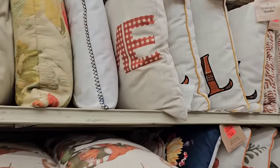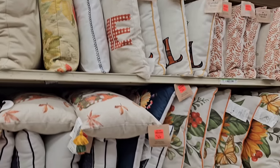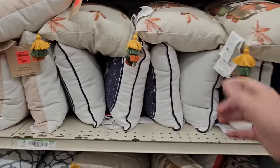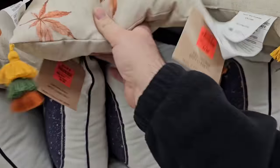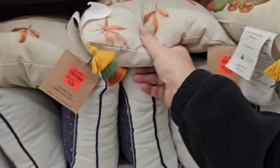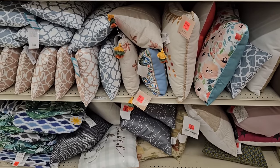I like this one. This one's $10.99. Says home on it. Oh boy. Don't want to pull that out. That could have been bad. They're stuffed in there. This is fun. Look at this. Got the three gnomes there. Kind of a fall pillow. $9.99. These decorative pillows get really expensive in some places.